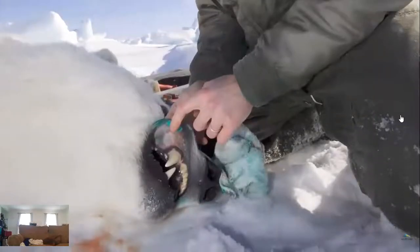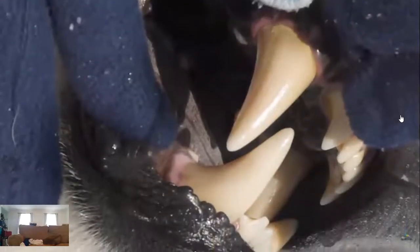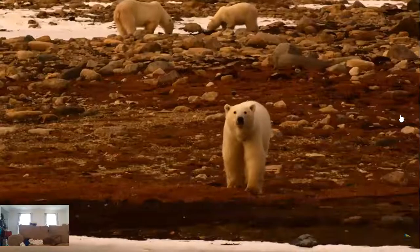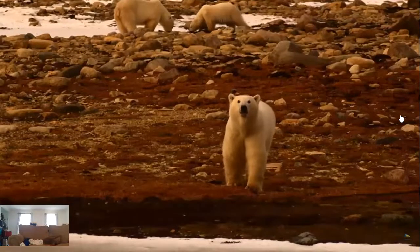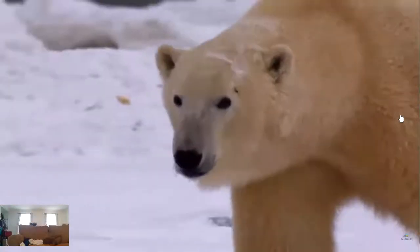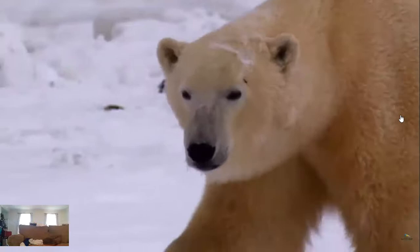And look at these teeth, 42 of them, all designed for ripping and tearing at maximum speed. And we can't forget the nose. A polar bear's nose is highly sensitive and helps with locating prey from great distances. They have one of the most sensitive noses in the animal world. It's clear, the polar bear is equipped to be the Arctic's most effective predator.